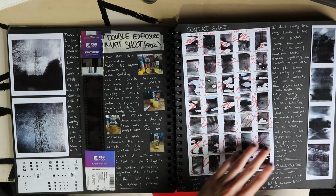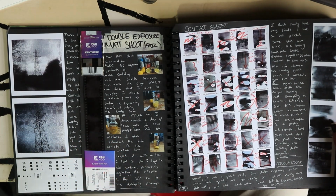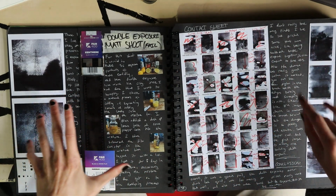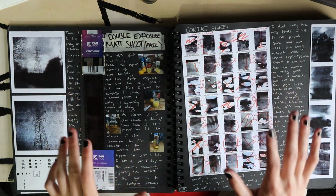There's a lot of information, and I think this is very high grade level work. At the end of the day, it doesn't really matter if your images are shit or not, you should still include them and talk about what went well and what went wrong. Your sketchbook shouldn't just be cherry-picked, everything's perfect, I'm doing really good. It should show all of your mistakes, which while doing alternate process photography, there were constant mistakes made.